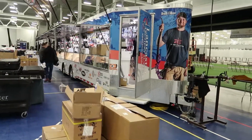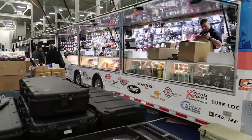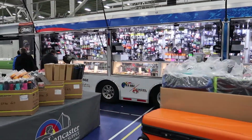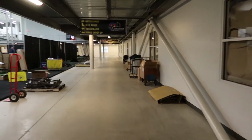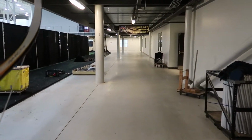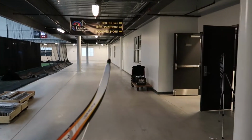Also, on a very important note, on the blue range was the LAS trailer, full of all those things your wallet really doesn't want you to buy, but you probably need to have. And now we're going to head down to the practice range. We will be checking out the vendor area, the green range, and the shoot-up finals location later.